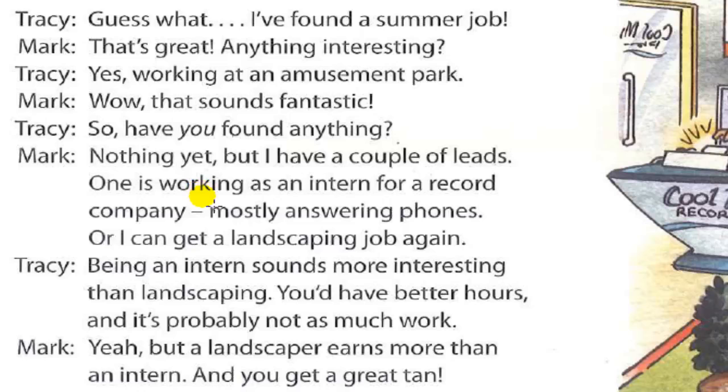What is Mark going to do? He's going to answer phones. What is the second job for Mark? He can get a landscaping job again. He can work as a landscaper. Which is more interesting, working as a landscaper or as an intern? Being an intern sounds more interesting than landscaping. Which is more relaxing? Being an intern is more relaxing than landscaping.